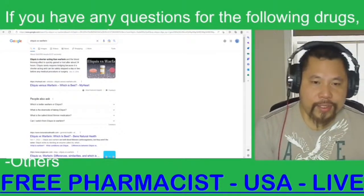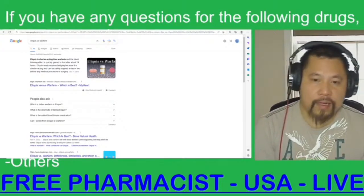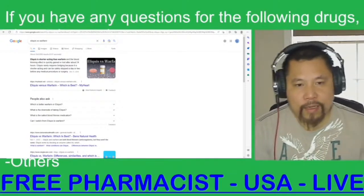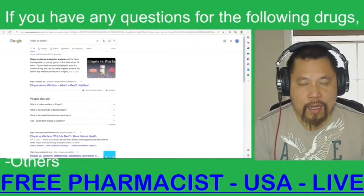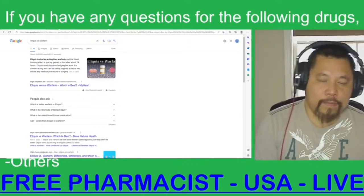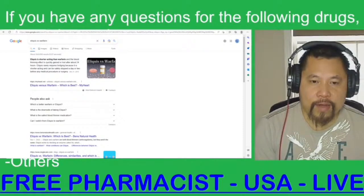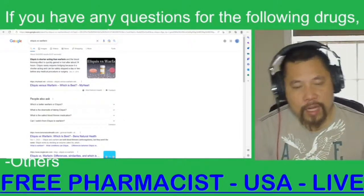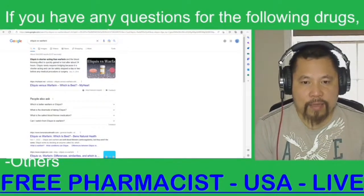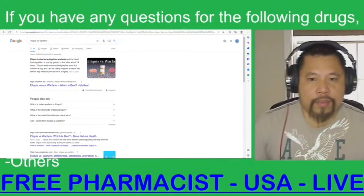So Eliquis generally is maybe better than warfarin in terms of side effects, and it's more convenient than warfarin because the dose is a fixed dose, and they're not required to test frequently, and diet, vegetables, greens do not affect Eliquis. So it's more convenient, and it might be better in terms of side effects for some people.